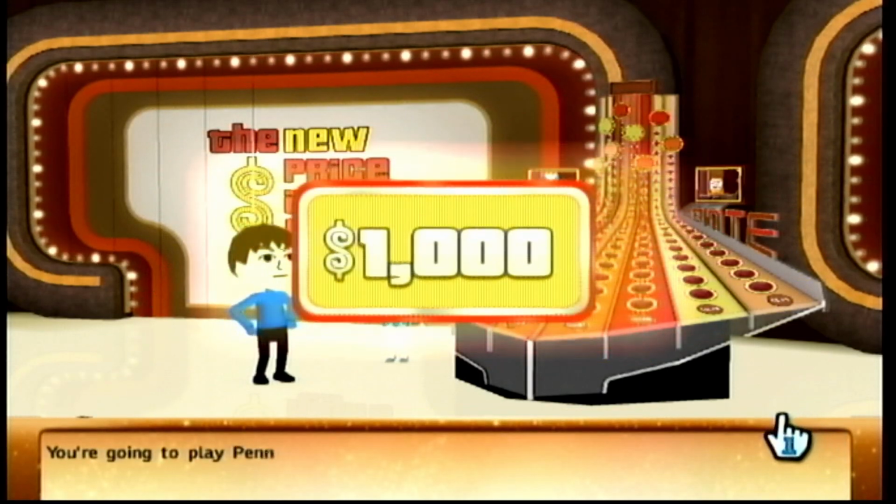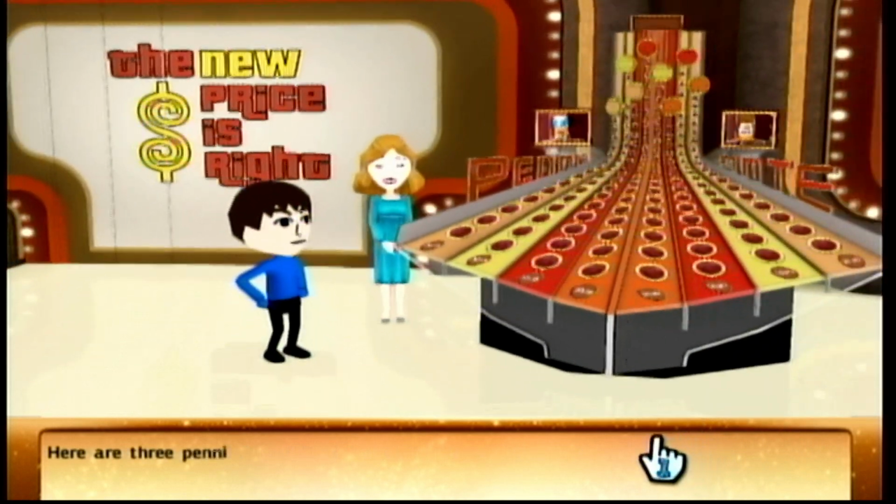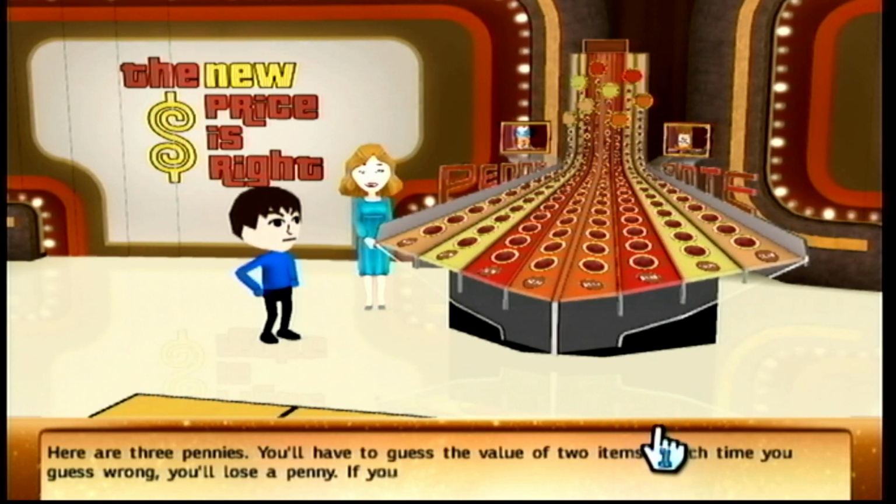Going to play Penny Ante for a chance to win $1,000. Okay, here are three pennies. You'll have to guess the value of two items. Each time you guess wrong, you'll lose a penny. If you lose all three pennies, it's game over.